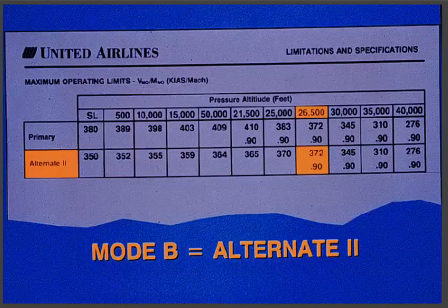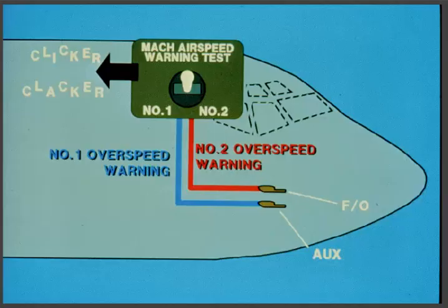In Mode B alternate 2 operation, the VMO is less until reaching 0.90 Mach at approximately 26,500 feet. Above that altitude, the VMO pointer calibration in either Mode A or B corresponds to 0.90 Mach, which is the maximum operating Mach, or MMO. These speed limitations are listed in the flight handbook. Cockpit aural overspeed warning devices are activated when VMO or MMO is exceeded. Warning aurals can be silenced only by decreasing the airspeed below MMO-VMO.